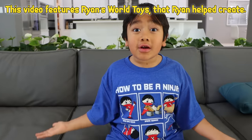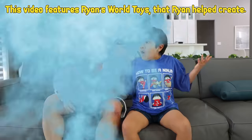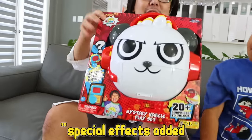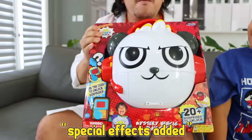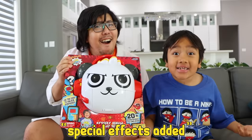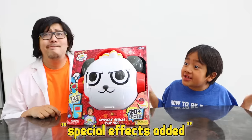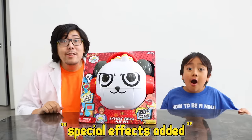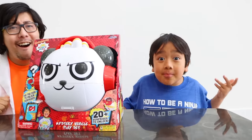Guys, I'm so bored. I don't know what to do. Whoa! You're bored? Perfect timing! I just finished making my final invention, Combo Panda Mystery Vehicle Playset. I was looking for somebody to test this out. I'll test it out. Whoa, that's a giant Combo head. Yeah, there are over 20 surprises to unlock.